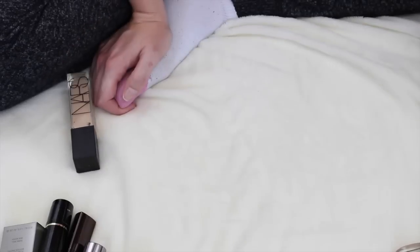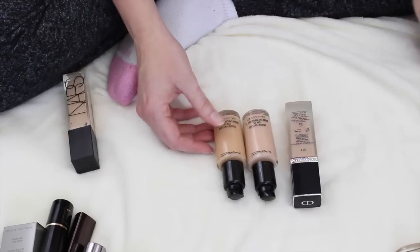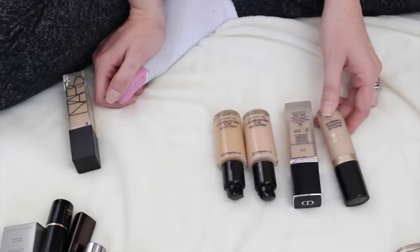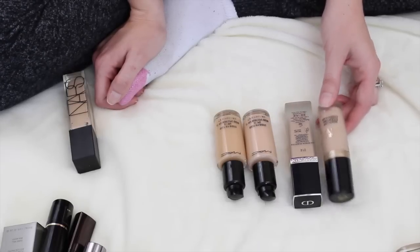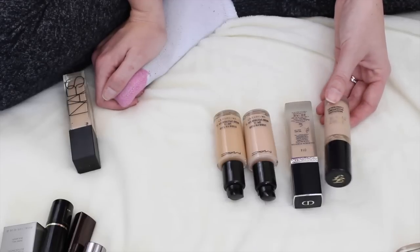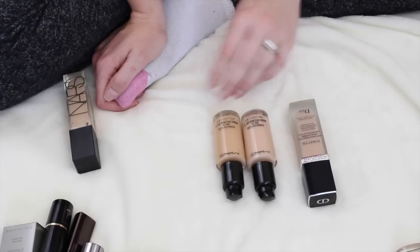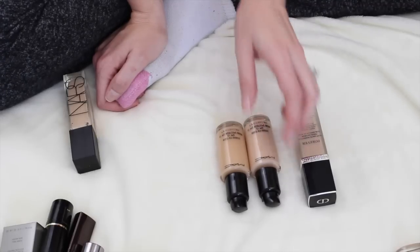So that's those. Looking at more in-between type foundations, I know this is a concealer, but I've actually been using it as a foundation because the bottle's so big. It's the Too Faced Born This Way Multi-Use Sculpting Concealer. I think I am gonna keep it because I do use it more than I thought I would. The Dior Forever, and then this is the MAC Studio Fix. It's just in two different colors.